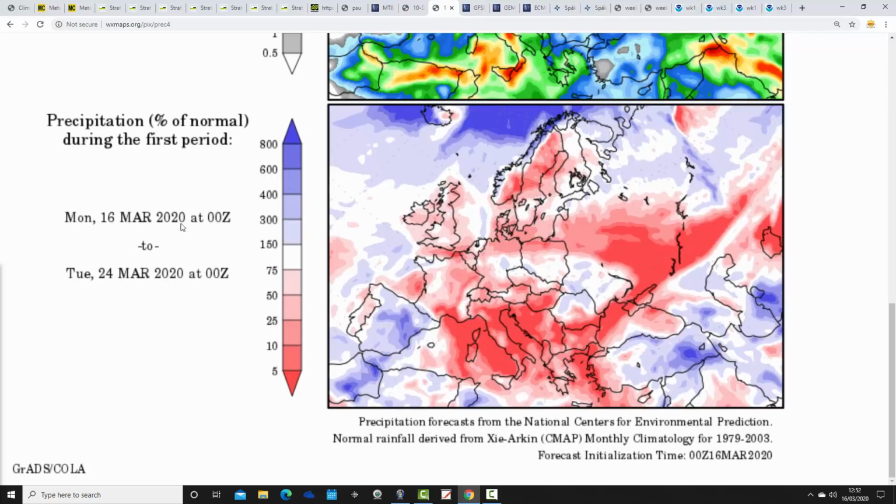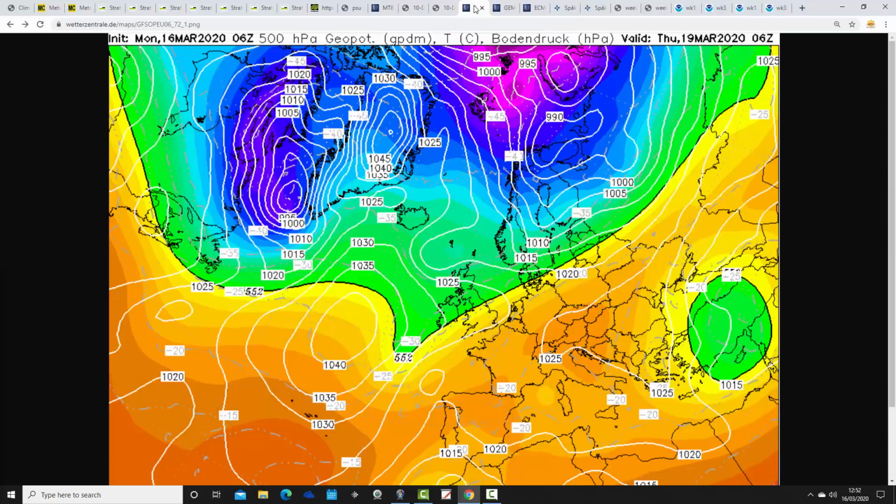Precipitation anomalies from 16th to 24th of March. They're drier than average. So a bit drier than average, a bit colder than average in week air. That's very different from the overall setup during the winter just gone, when most days and weeks, of course, were wetter, but also warmer than average.